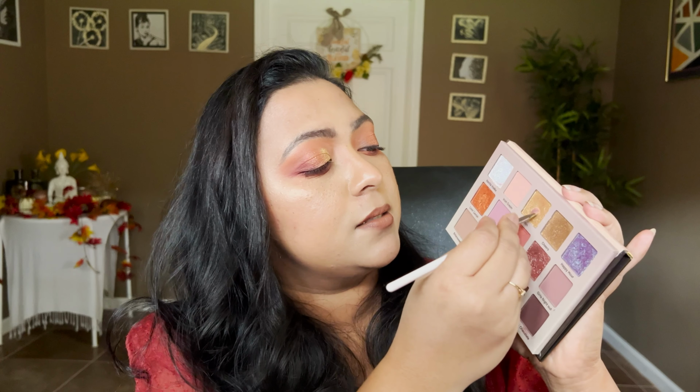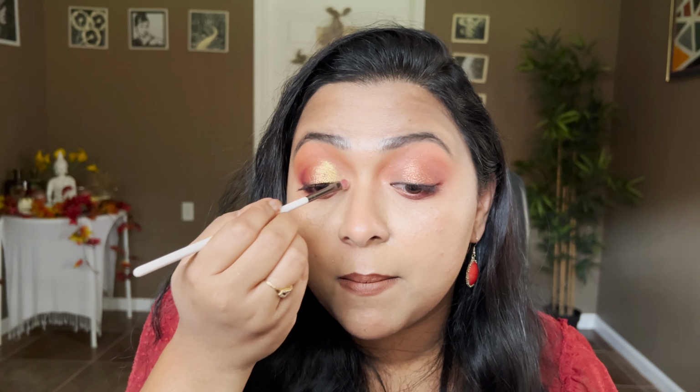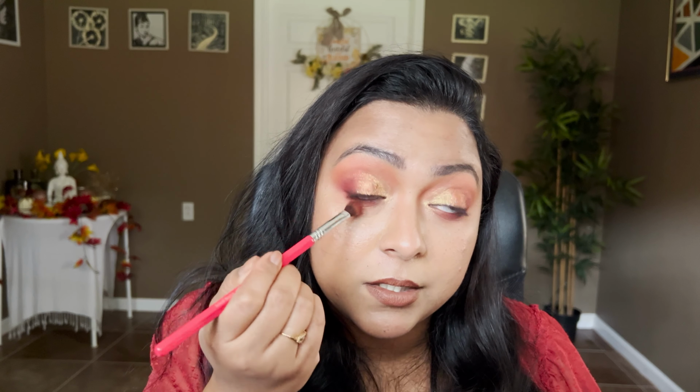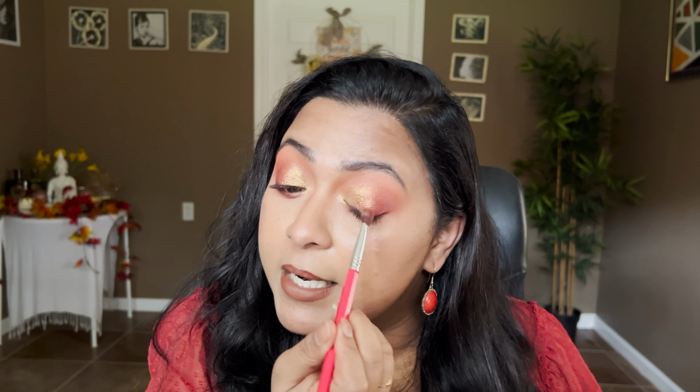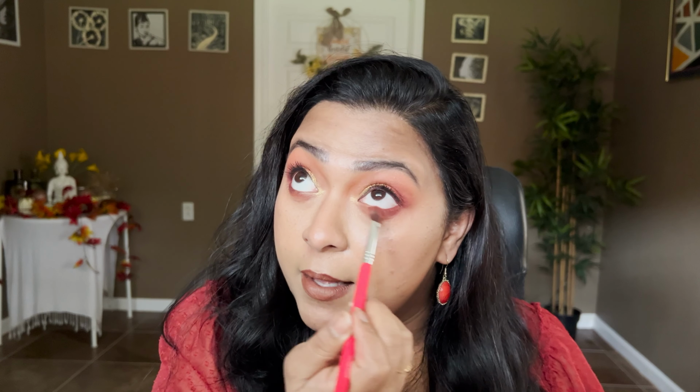I'm going to take a smaller definer brush for my inner corners, just like that, and just match it together. I'm just going to blend everything out with that deepening brush that we used, with no extra product to it, just blending the edges. And that's all for the eye look. I'm going to finish off this eye with some liner and mascara, and I'll get right back. And that's my final eye look.